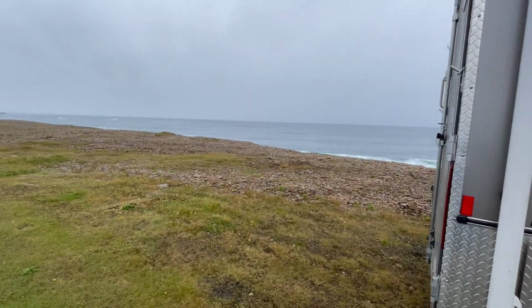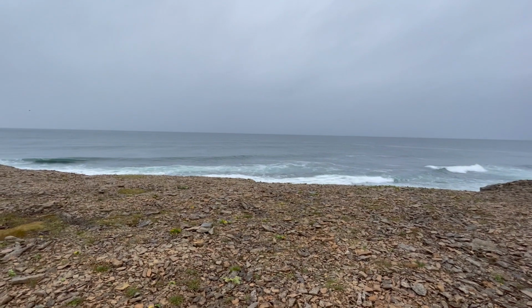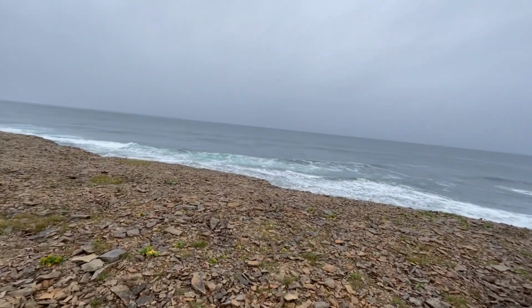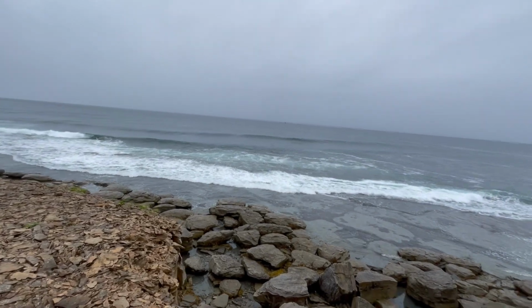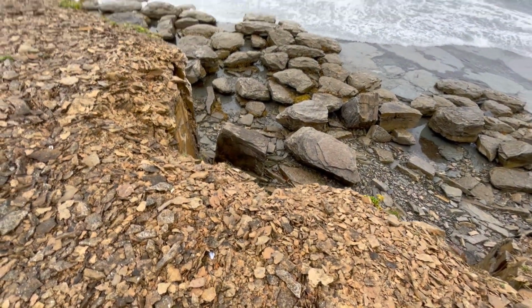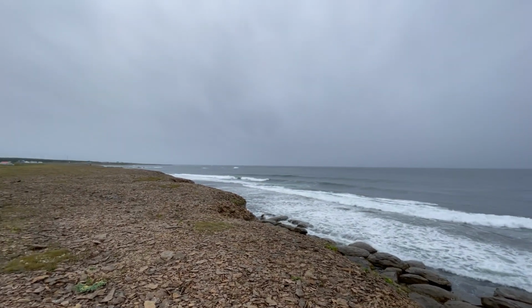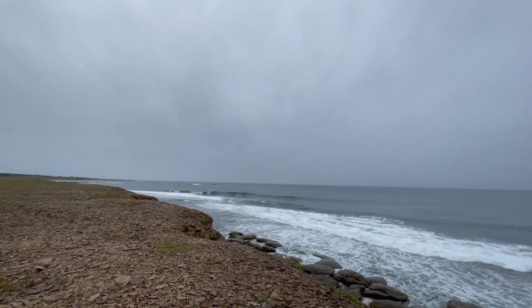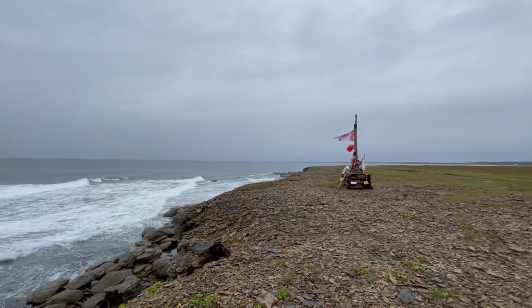It has some grassy areas. We got the camper parked on a grassy area, but the truck is on shale. Okay. Well, we're here at Dead Man's Cove. Wow. This is a cliff. I'll show you what that is a little later.